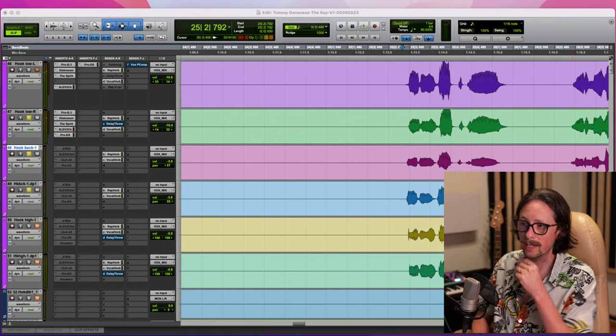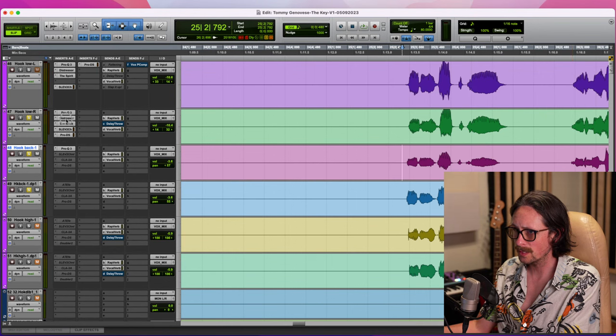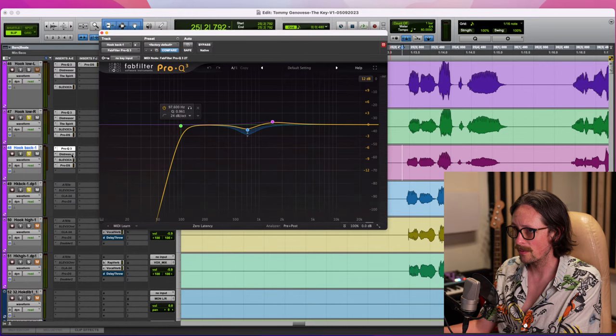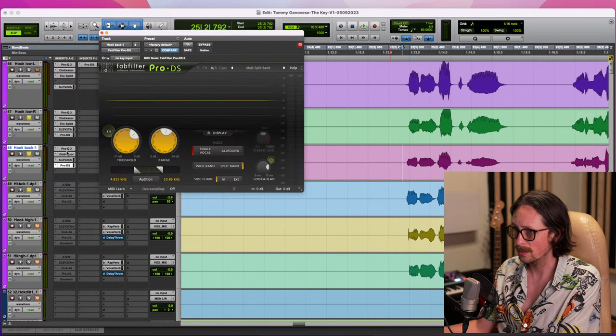All right, so you can hear the low vocals are really loud right now. So we got to match those up, meaning I'm just going to drag down these plugins. And I'm not going to use the Spiritualizer on this one because I don't think I need it. I'm just going to use Pro-DS and Pro-Q 3. So this is the mid-range chain: the Distressor, SSL, and then the Pro-DS, okay? That's going to be my chain for these mid-range ones.